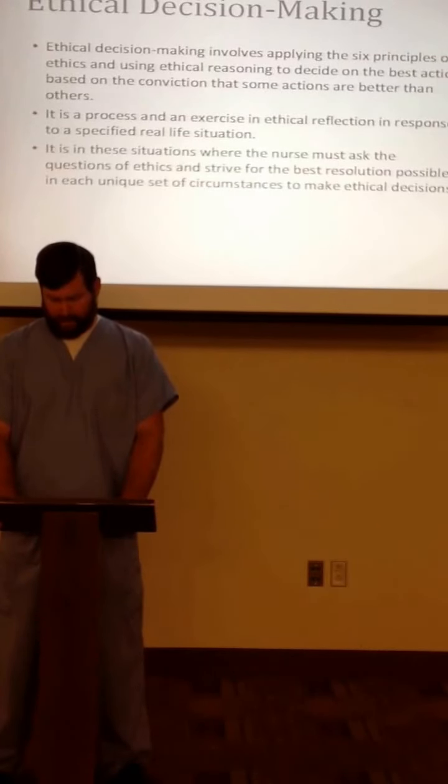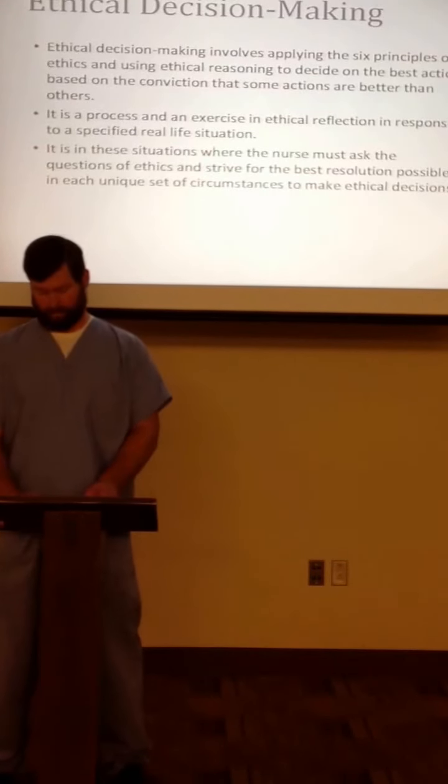Ethical decision-making involves applying the 6 principles of ethics and using ethical reasoning to decide on the best action based on the conviction that some actions are better than others. It is a process and an exercise in ethical reflection in response to a specified real-life situation. It is in these situations where the nurse must ask the questions of ethics and strive for the best resolution possible in each unique set of circumstances to find ethical decisions.